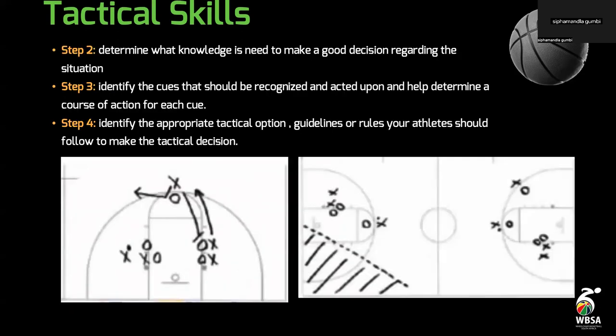Okay, so once again, step two, now he decides, the ball carrier on top of the three-point line.